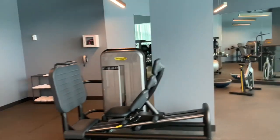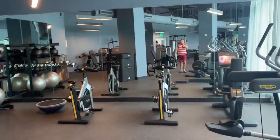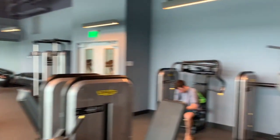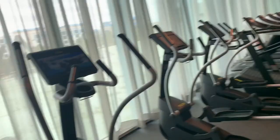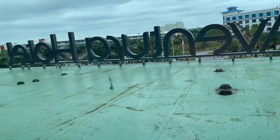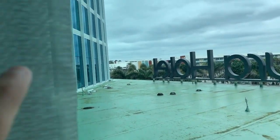Alright, this is the fitness center. Oh look, there's us. It's pretty nice. Logan's gonna work out. But you have a good view of the back of the sign. If I can get these things open. So yeah, there's the back of the sign. There's our room right there. You can see that window right there. That's our room.